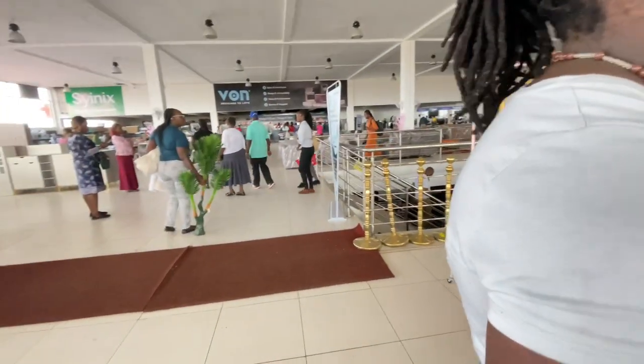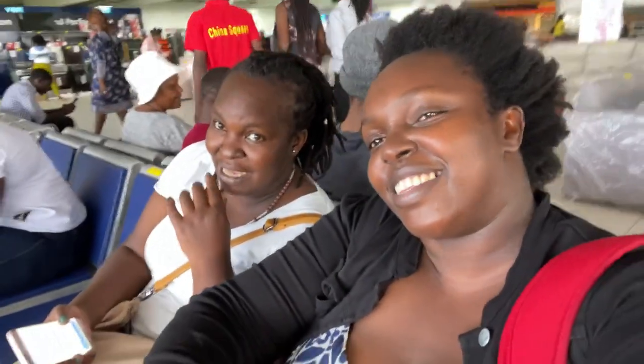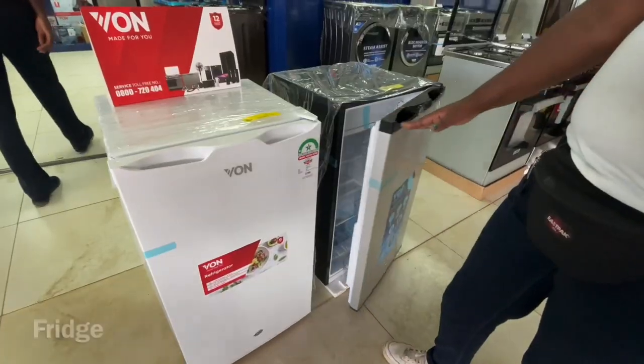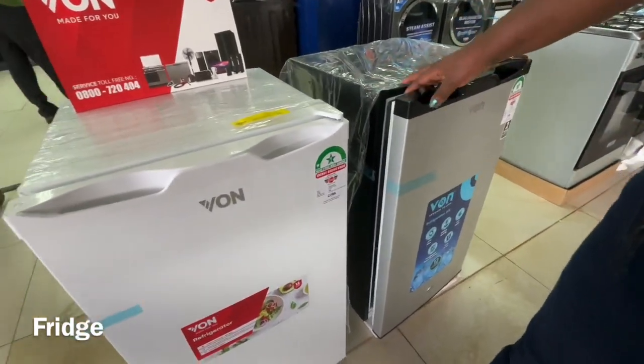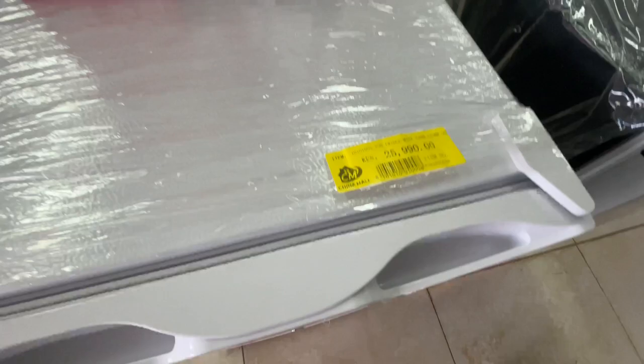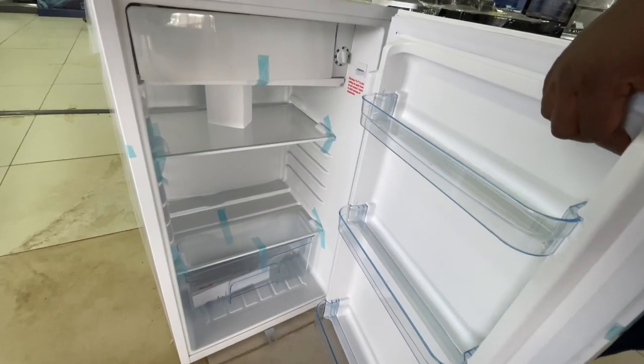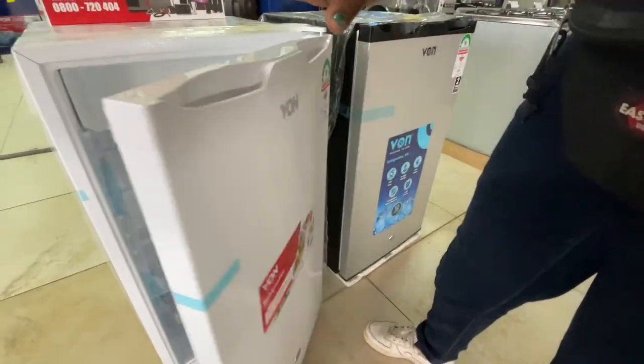So this is the third floor. Second floor. We are tired. I think these are being sold, but we are sitting on them. So I feel like it's quite white. There's a fridge in here. This one is 25,000. Yeah. For the manufacturer, that one.